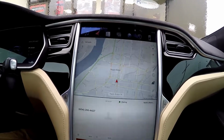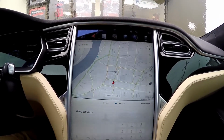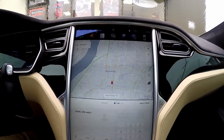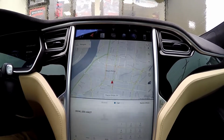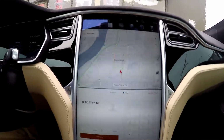Thank you for calling Tesla. Please press 9 if you know your party's extension. For address information, press 1. For service, press 2. For sales, press 3. For new vehicle deliveries, press 4. For parts, press 5. To repeat these options, press pound. I'm thinking service.